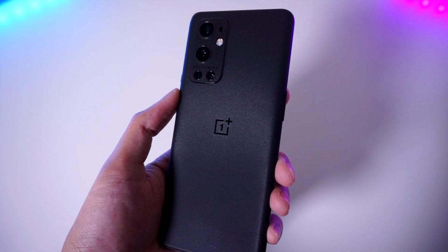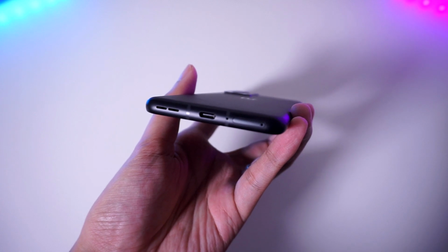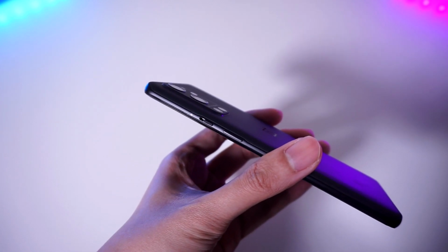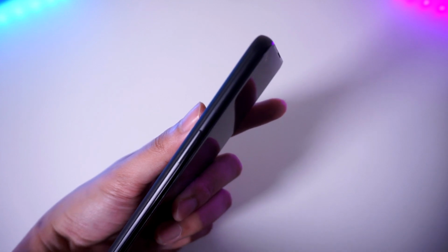Now, all this internal hardware is wrapped up in a great looking package which just looks premium all over. I think that when it comes to flagship devices, the 9 Pro has one of the best looking designs ever, with the matte back on the black version, metal sides, and an overall sleek design. It does feel sturdy, although I wouldn't go dropping it on account of the glass front and back.